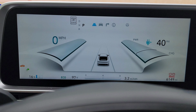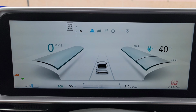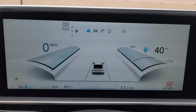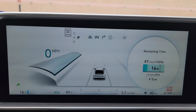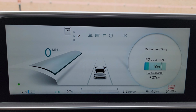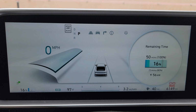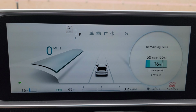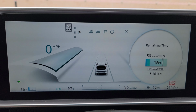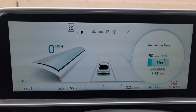Alright, I've just plugged in at Electrify America. My battery is down at 16%. I've got 250 miles to do a round trip today. So I'm going to drive out to Caldwell, Texas to pick up my daughter. 125 miles there, 125 miles back. So looks like almost an hour to get to 100%. It is 3:12 p.m.